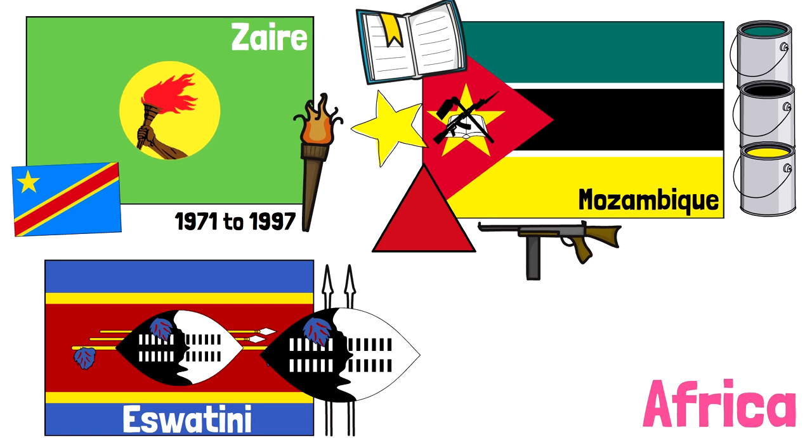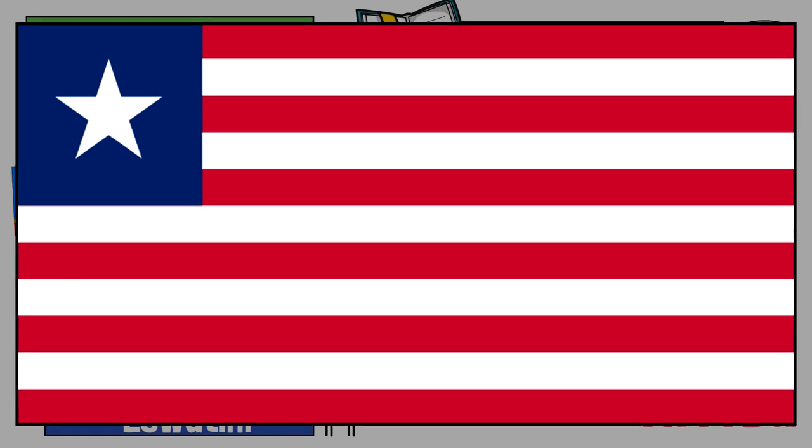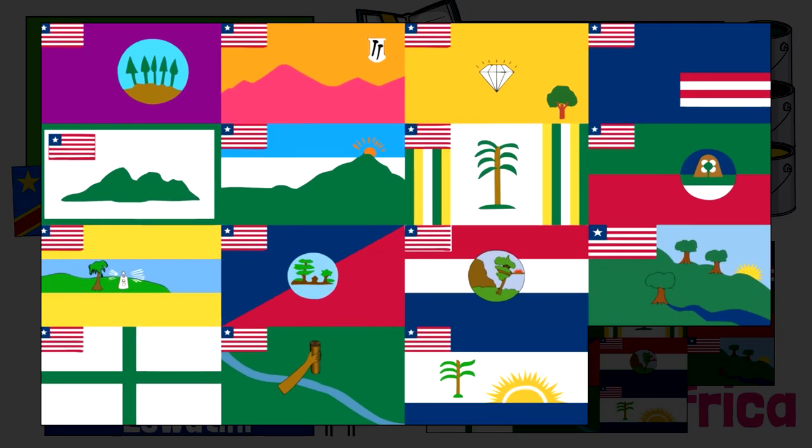Africa is also a gold mine for bad flags as well. And if you're into the topic in general, you know where I'm going with this. That's right, Liberia. Liberia's national flag is great, being inspired from the US's flag, but their local ones, that's another story. Liberia's county flags look like they were made on Paint, and according to Wikipedia, these are the official flags.